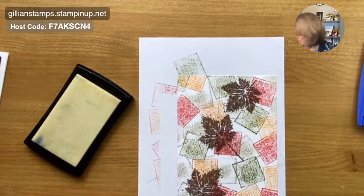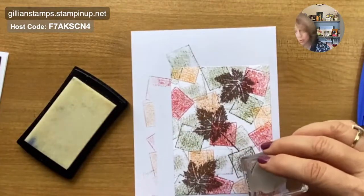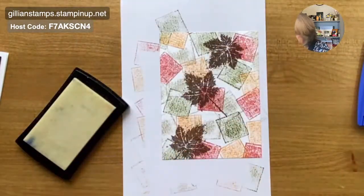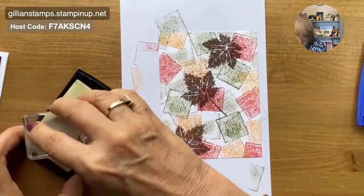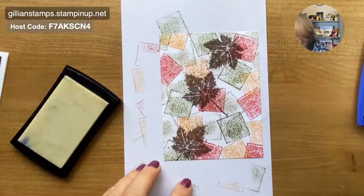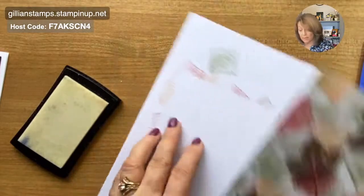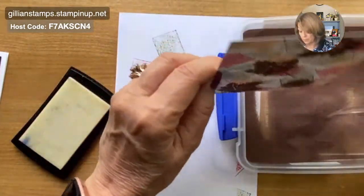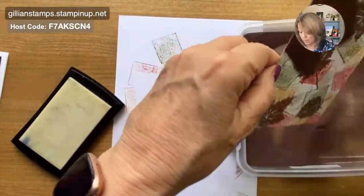Then I can come in with a smaller leaf. And let's see, we'll do one here. And we'll do one like this. I'm just doing kind of random. Let's see, we'll just do those for right now. And again, pick this up carefully. I know there's one up here somewhere, I think. Is that where I did it? Yeah.